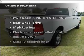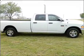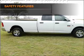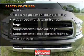Plus, enjoy these notable features that are included in this vehicle. Power door locks, power windows, power steering, cruise control. If safety is a high priority, rest assured knowing that these top safety components are included.